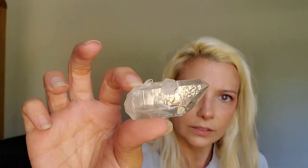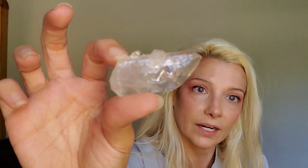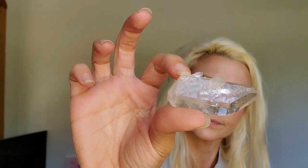Another quartz point. Now this is an inner child quartz where there's a little piece growing out of the larger piece. All of these different things you can find in just quartz points.